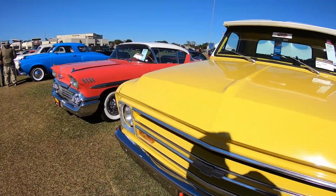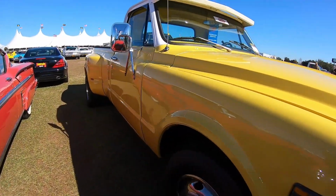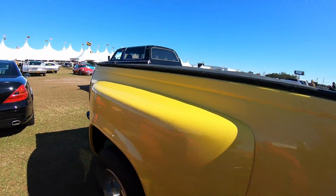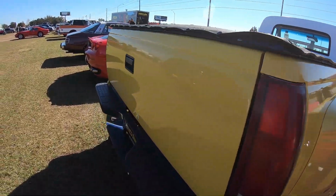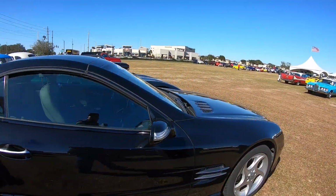Ooh, dually. That's a nice looking one. Wild truck, simple Ford. Got a cam. That's good. Looks like there might be some fading on the paint right up here. That's a good idea though. Yeah. Decent. Swapping those beds on them.